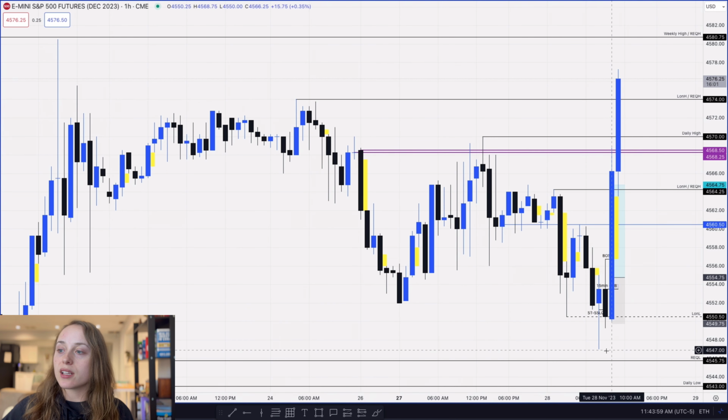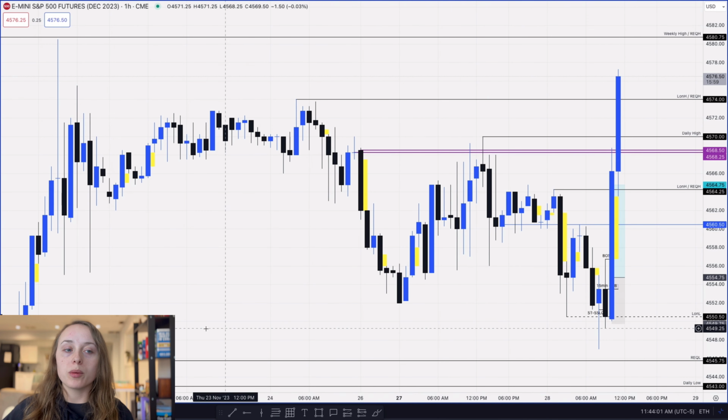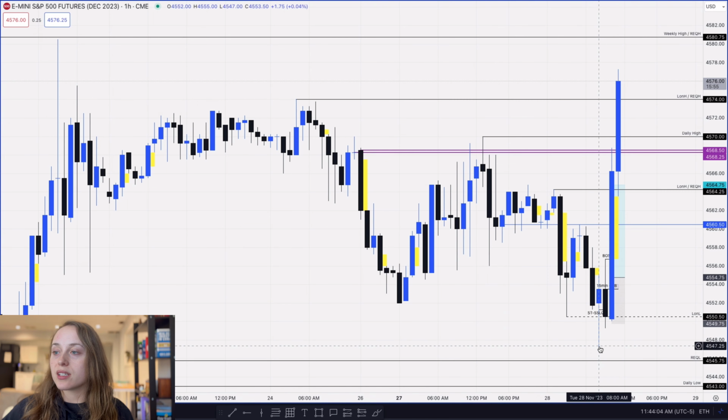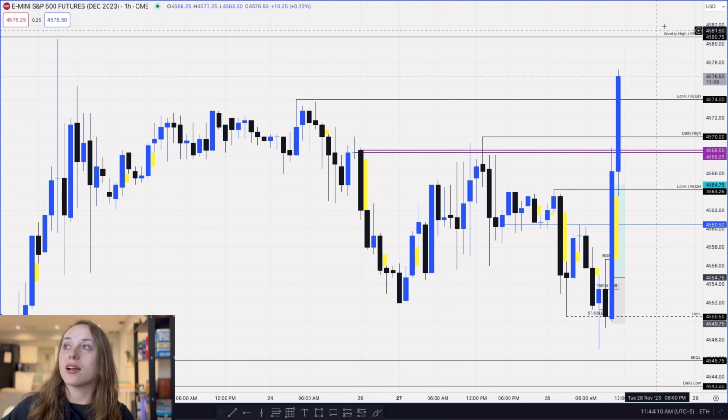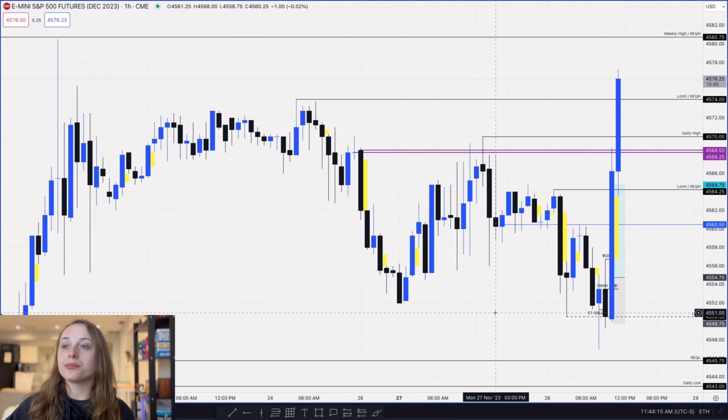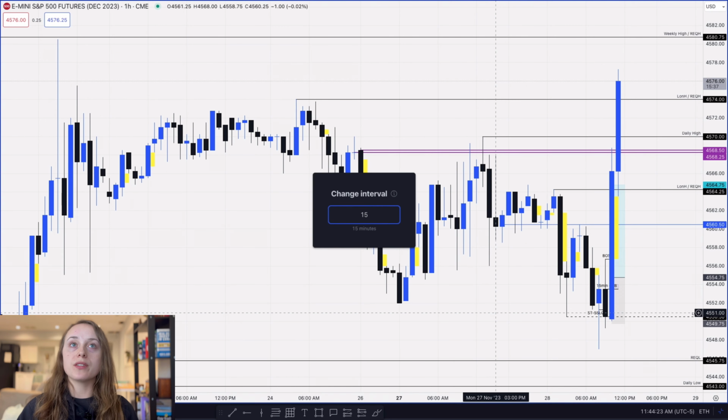Never taking out this low, I was like, okay, we're probably not going to go for these relative equal lows today. Because we haven't taken out this low, we're probably going to want to see some higher price action, just due to the weekly relative equal highs up here. So we're bullish. That's what we're going into this with. Perfect, let's drop down to the 15.